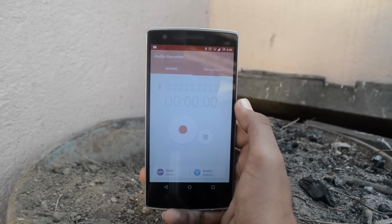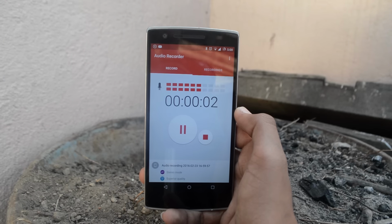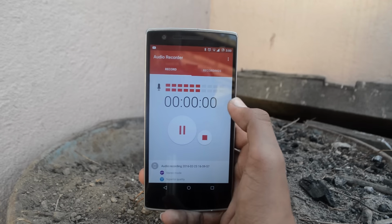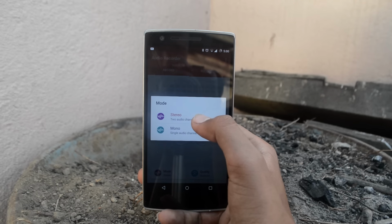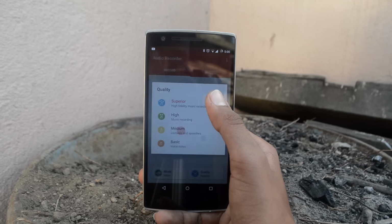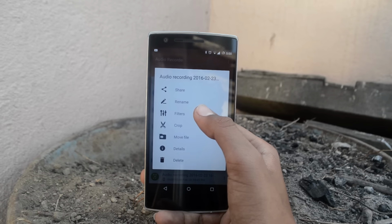Next, I have an audio recorder made by people over at Sony. Many phones may not have an audio recorder, and even if they do, most of them have awful audio quality despite having a good set of microphones. This app lets you get really impressive audio quality out of your phone's mic and is in fact what I'm using to do my voiceover in this video.